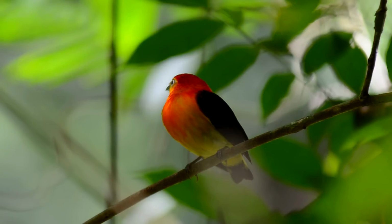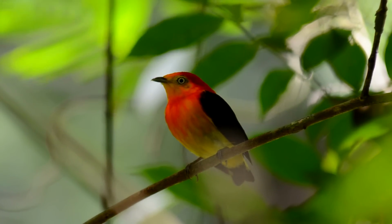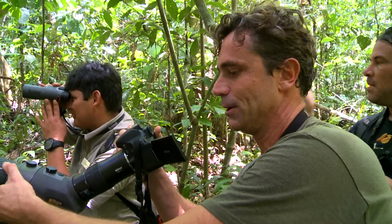Band-tailed manakin. What a little beauty. This has got to be one of the most beautiful of all the manakins. That thing really stands out here in this bright green Amazonian forest, this bright orange color. Oh, it is so hot and humid right now.